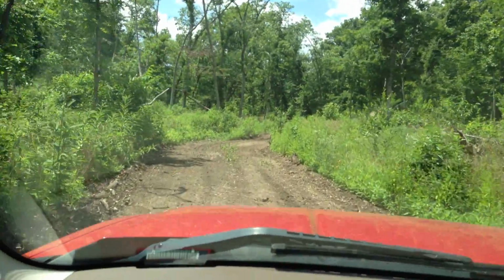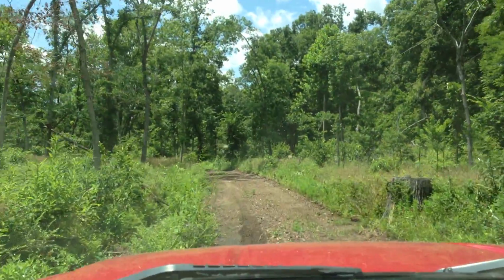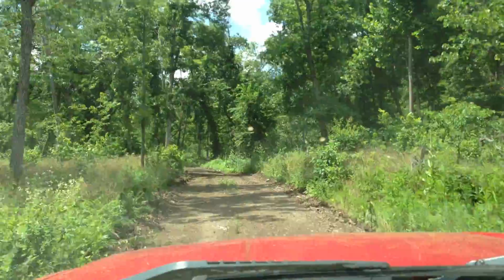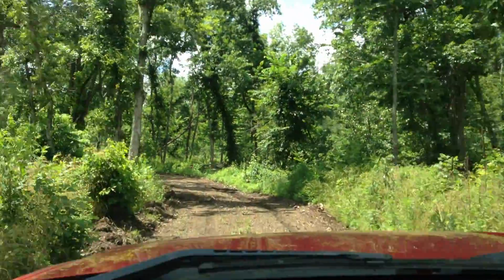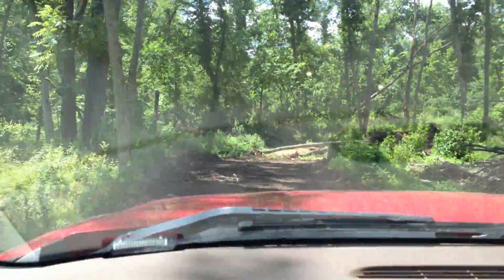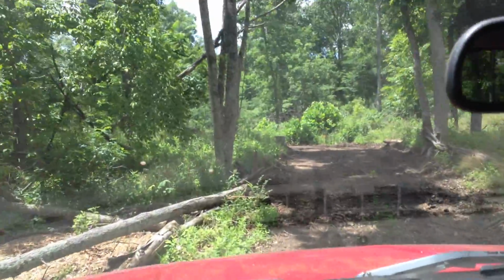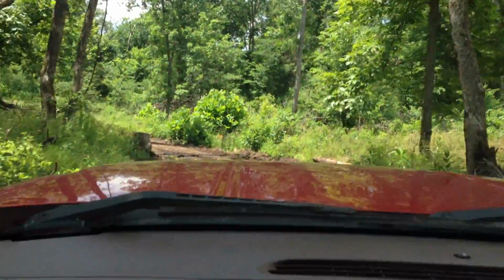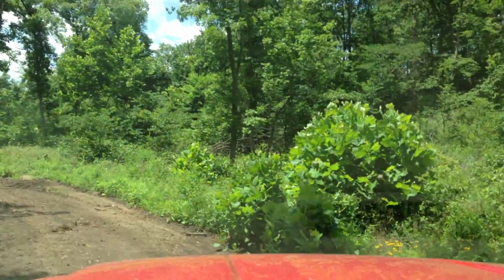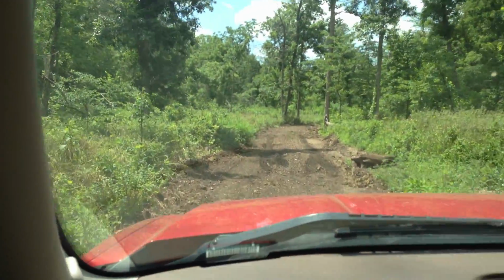This property was logged of a lot of the commercial white oak within the last couple of years. So you'll see that. You can see evidence of that already. We're not quite to the property, but you'll actually find walnut. You'll find medium-sized oak, cedar trees on this property, hickory trees. Getting closer now. We're almost to the property.